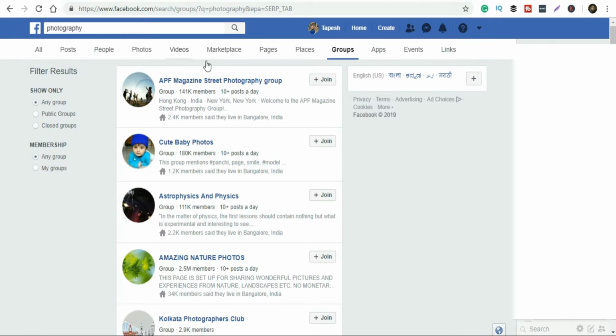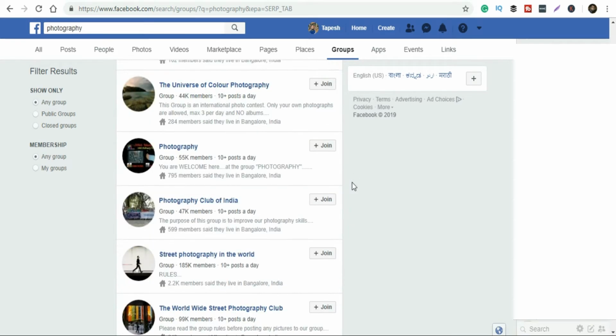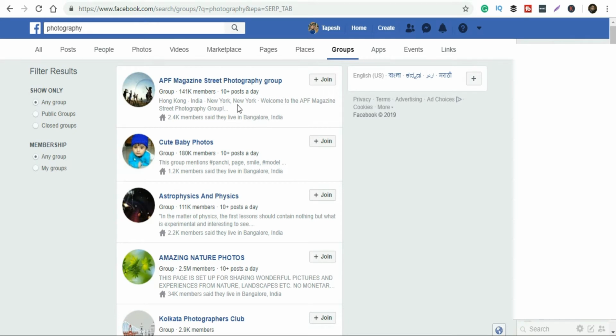So initially you have to go to Facebook, and if you search for photography or photographers, or maybe different kinds of model shoot keywords based upon your research, you can try this. If we search for photography, and after that go to the groups option, we will get all the groups that are there on Facebook, and these are all highly targeted groups, high targeted traffic, and we can earn a huge amount of money from these groups.